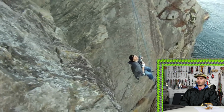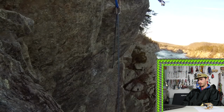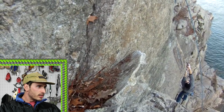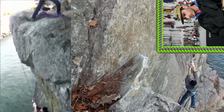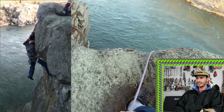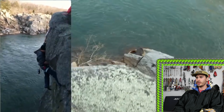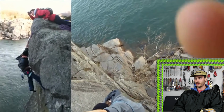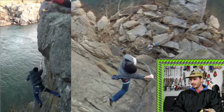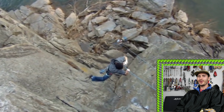Okay, luckily they have another rope for him to tie into, so that's good. So I guess they're gonna send him down that line, and he'll tie it. He's not tying into it. What are you doing? Why is he just holding on to the... What is this? Rescue me in the hardest possible way? What are you doing?